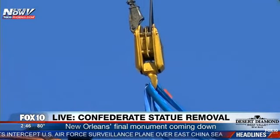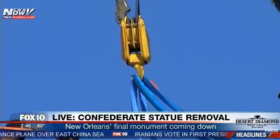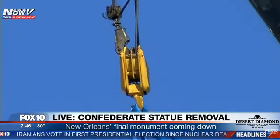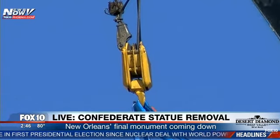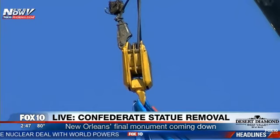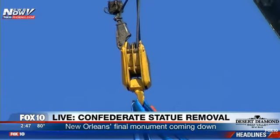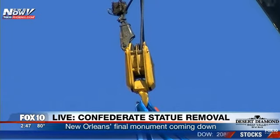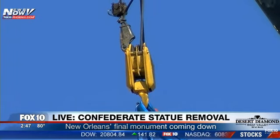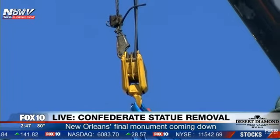All right, for those of you just joining us, we are watching live coverage from New Orleans, Louisiana. This is the fourth and final Confederate statue that is being removed from the city. This is a statue of General Robert E. Lee. It should be removed any moment now. Again, this taking place in Lee Circle in the city of New Orleans. The statue of General Robert E. Lee being taken down.